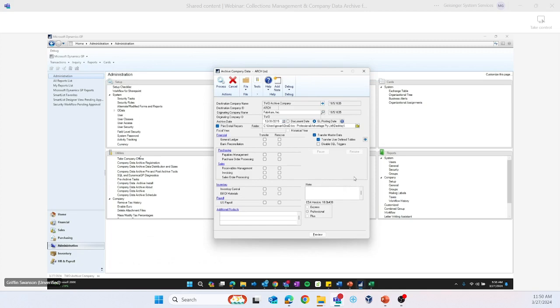I'll go into more detail with a couple of those things once we get into the registration window. But before I do that, a couple of recommendations here. Number one, we do recommend running this during your off-peak business hours because the archive itself does take up a lot of SQL resources to run this process. And then number two, we are going to recommend that your users are logged out of GP.